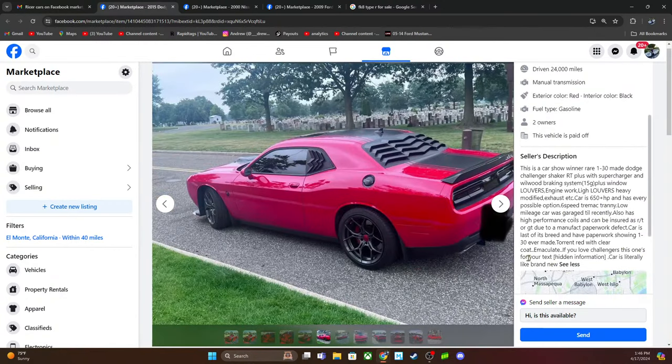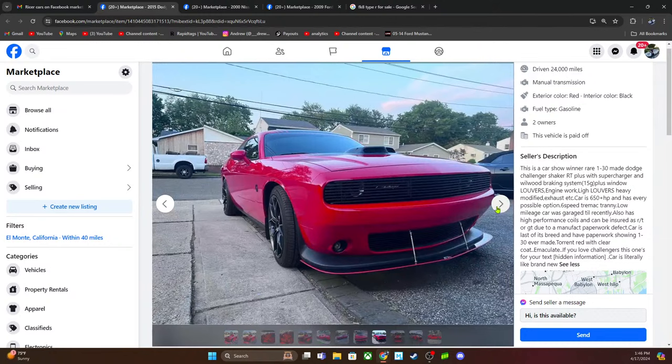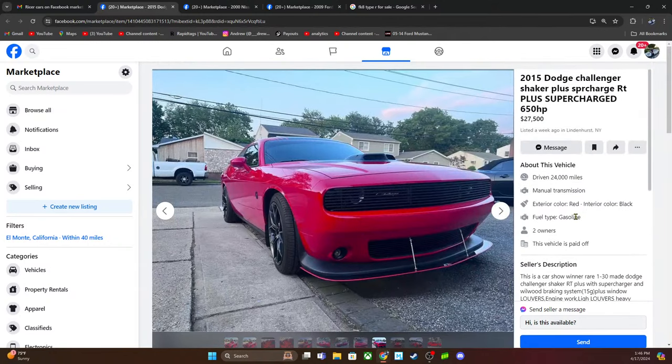I don't get why it's 1 of 30. That seems like a random oddball number that Dodge wouldn't have done. But unless I'm tripping, it doesn't seem all that special to me. I mean, maybe like 1 of 30 in this color, but like, what, a manual Shaker RT? That doesn't seem all that special. 24,000 miles, that is pretty low. He's only asking 27,000. I'm not saying that this is necessarily comparable to that S2K, but this is less than the S2K, and you get 650 horsepower. On all seasons, but 650 horsepower.